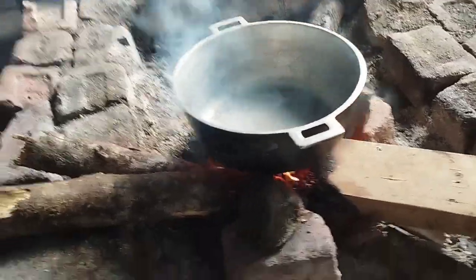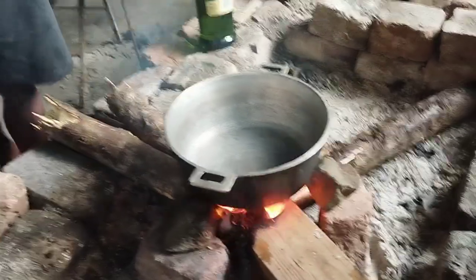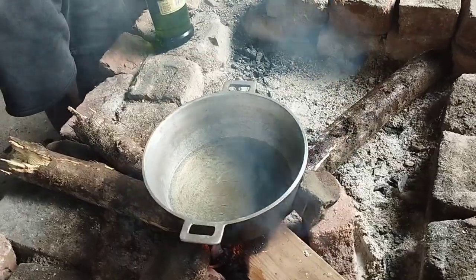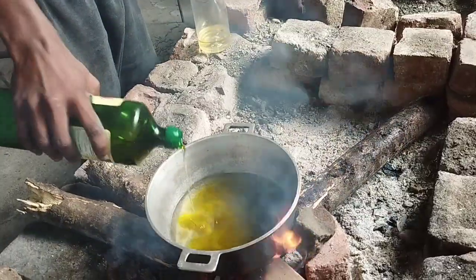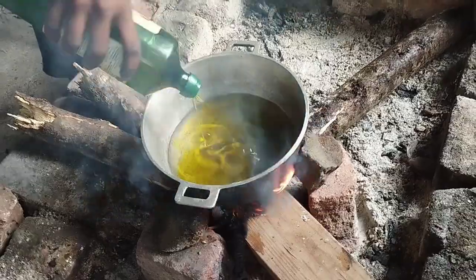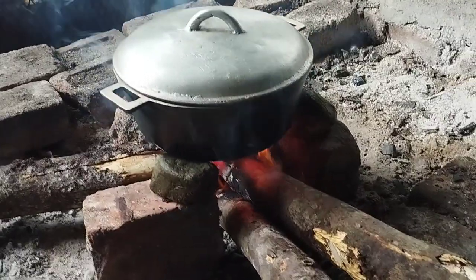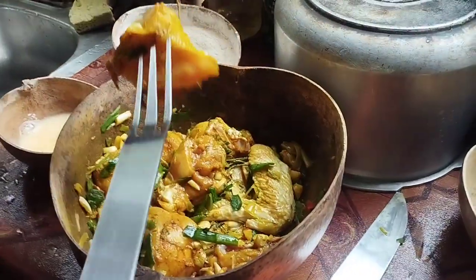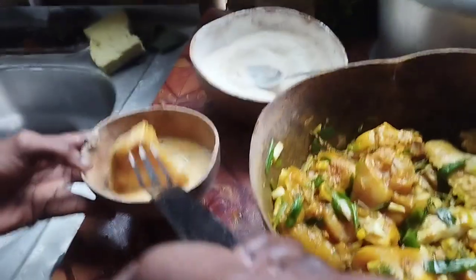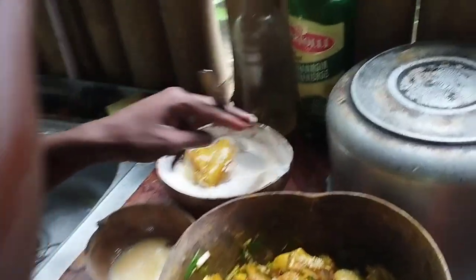Alright guys, fire is set up and the pot is on. Let's start putting in the oil. Just make sure you have a lot of oil when you're frying chicken, for sure. Alright guys, we're about to get the fun part started. We're going to wash the chicken in the egg batter, and then dip it in the flour.